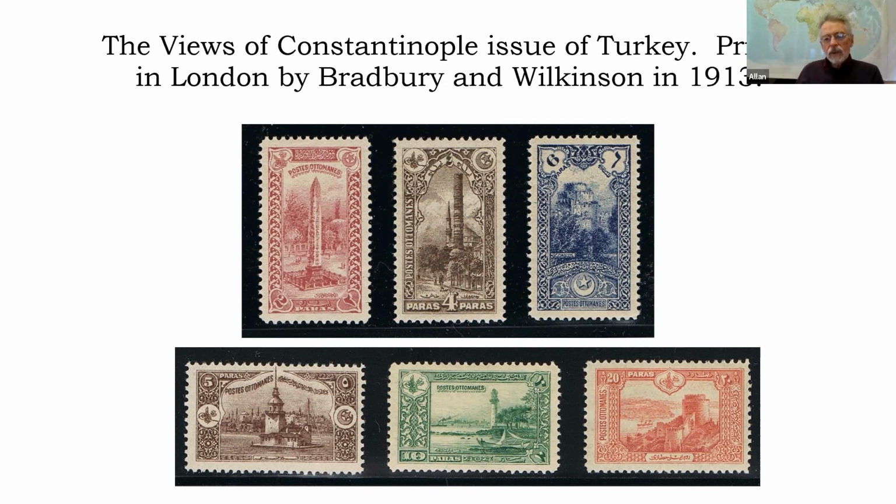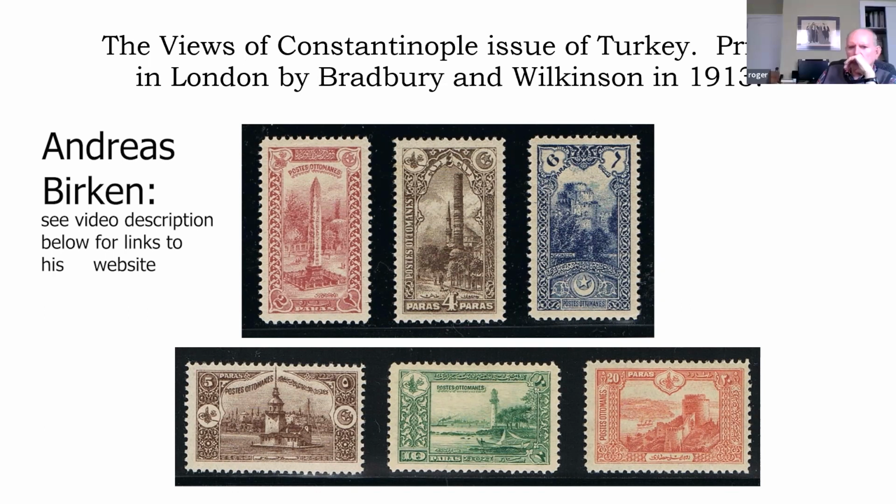Now, I mean at some point to give a more detailed presentation about these, going into what's shown on each stamp. I have a very nice book, really a thorough presentation about Turkish stamps and postal history by a man named Andreas Biren. And he shows pictures, photographs of the locations depicted in these stamps.